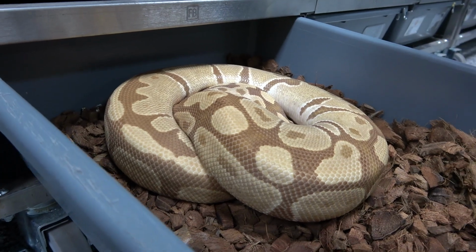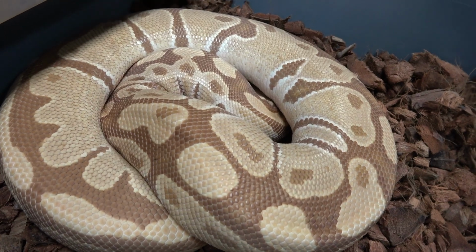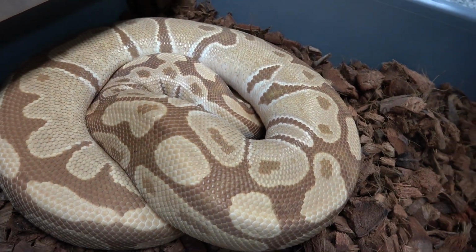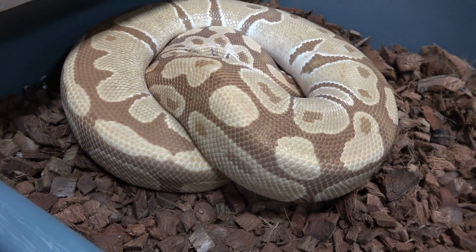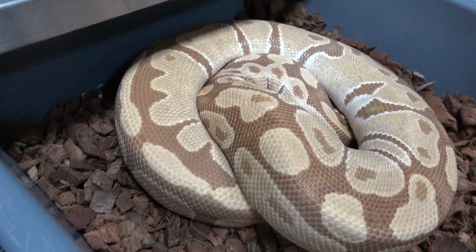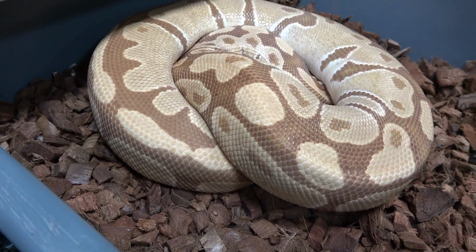And she was paired to a pastel enchi super asphalt. Wow, that's insane. So looks like we're going to get some asphalt combos, pastel and enchi in there as well. All going to be 100% het for Ultramel. We've seen some of the Ultramel freeway and Ultramel highway stuff, and they just look amazing.